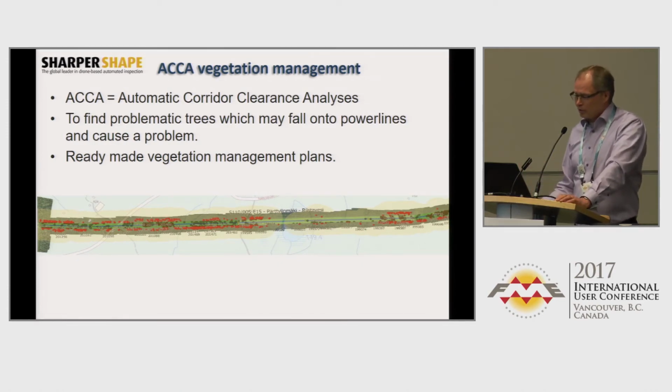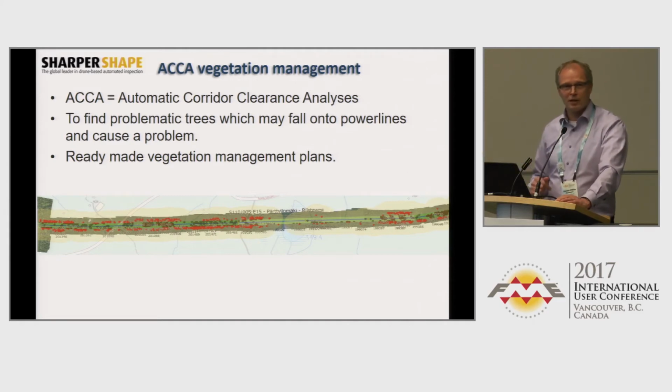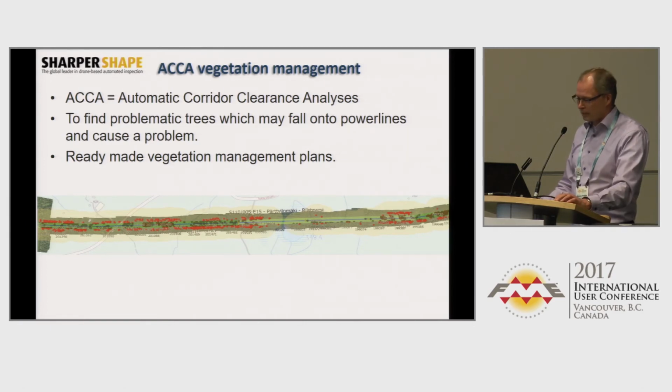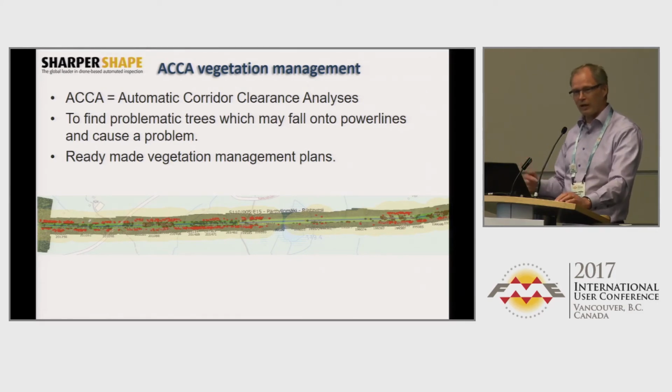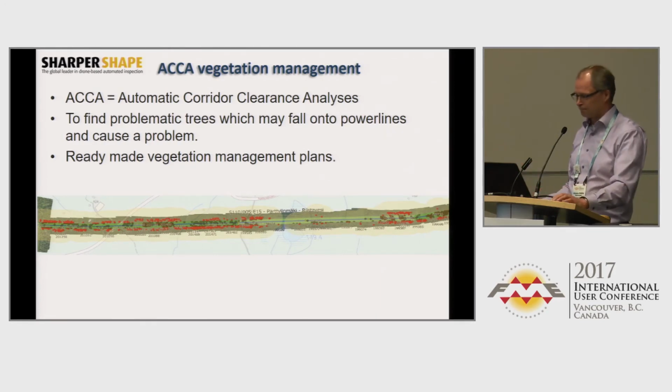So this one thing they do, they call it vegetation management, so automatic corridor clearance analysis. If anyone is from a power company, you know what it's needed for, so it's quite a lot of work and money involved. So they want to find the problematic trees which are about to fall on the power lines now, or maybe you can do prediction as well. They are actually identifying tree by tree. So they know how those grow, and then they can say, okay, you need to cut this after 3 years, this after 10 years. So you get a ready plan for vegetation management.